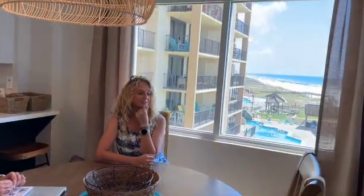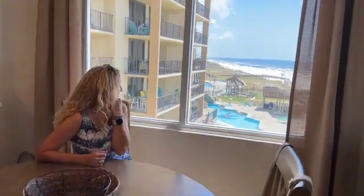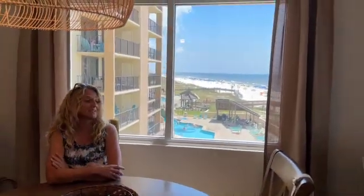Did you tell me how many it sleeps? It sleeps 8. Oh wow. So it's a 2-bedroom, 2-bath, and then you do have the 2 bunks in the hallway as well. That's awesome. And a gorgeous view. Can't beat the view. It's very beautiful. So you can see out the window here and then out the balcony as well. So you've got unobstructed views. Great view of the Gulf. It's amazing.